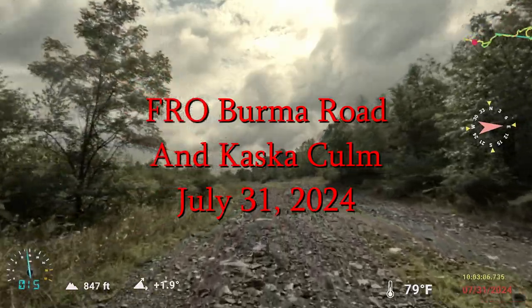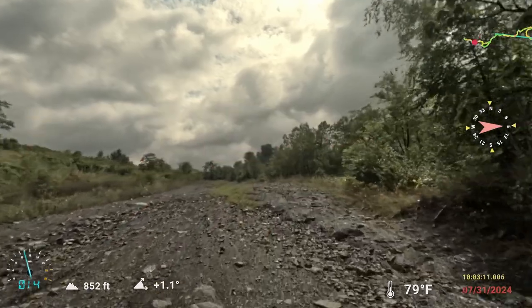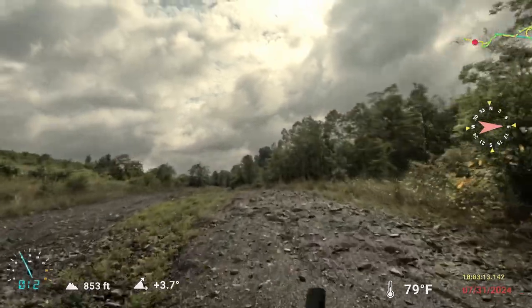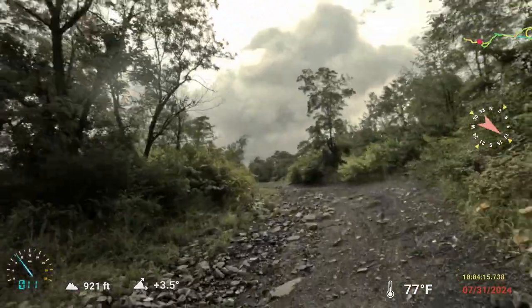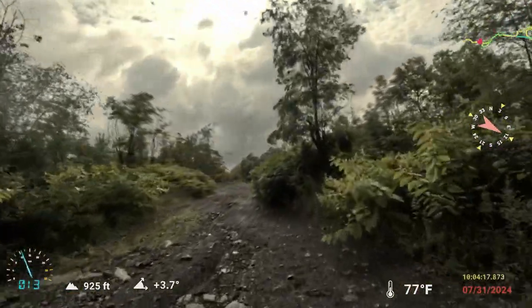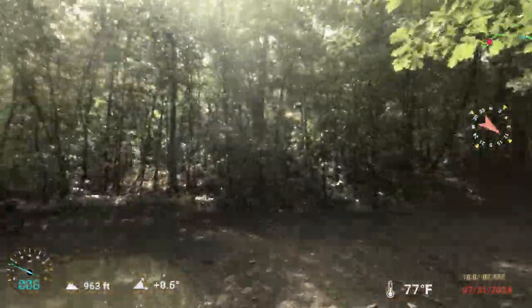So here we are riding Burma, usual rocks on Burma. Looks to be a day that we're going to get some thunderstorms. We're planning on a fairly short ride. It's pretty hot and muggy.